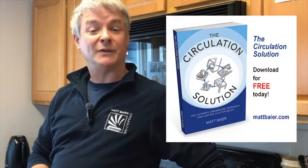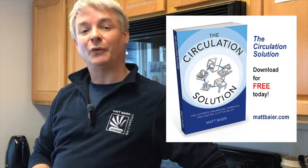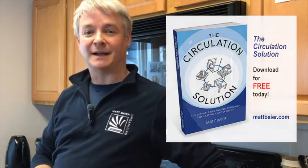In a small kitchen, it's easy to move from station to station, but hard to find storage space in your cabinets. I've got 3 organizing guidelines to open up more cabinet space in your small kitchen and your larger kitchens as well. They're all in my book, The Circulation Solution, available for a free download at mattbyer.com.